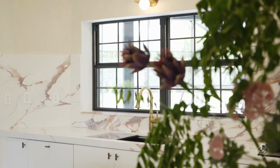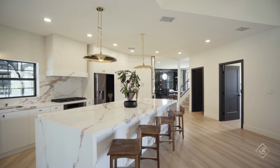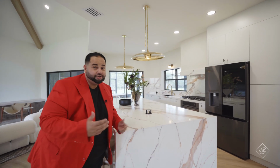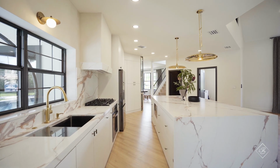So let's talk about this beautiful kitchen. So we have quartz countertops on a double width island. We have brand new appliances. Check out this cool little feature, right? Wanna charge your phone, your iPad, computer, right in the kitchen island.